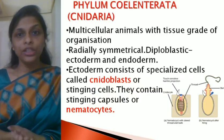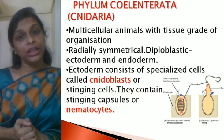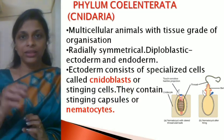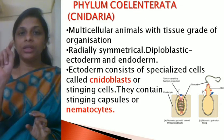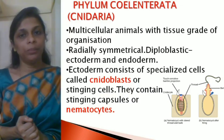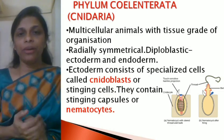Sometimes it may be a predator also. So if it is an enemy, then also what happens? The enemy cannot attack the organism, that is a cnidarian. Why? Because this sting penetrates the body and paralyzes the prey, and thereby it can escape from that region.